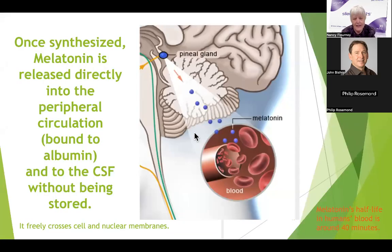So here's another picture of the same idea with melatonin particularly in mind. Here we have the pineal gland, and the molecules get sped out and dumped into the blood. Now, melatonin's half-life is only about 40 minutes. So if you're going to get 8 hours of sleep, or even 7 hours of sleep, you've got to be producing melatonin pretty continuously or you'll run out. So it's not stored. It also, as we've seen, goes into the blood system and out of the blood system. It freely runs across cell and nuclear membranes. So it's quite a little chemical there.